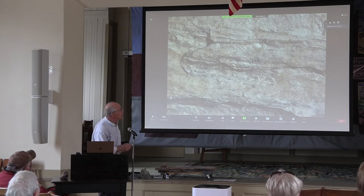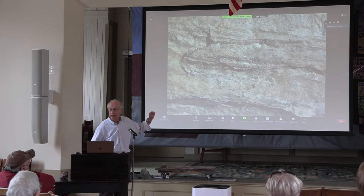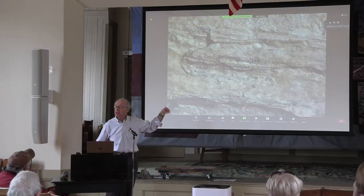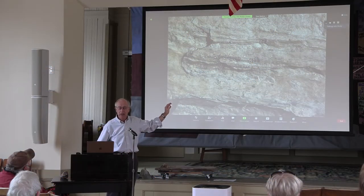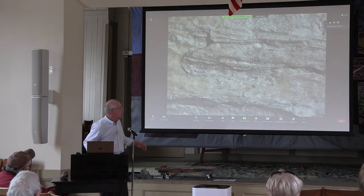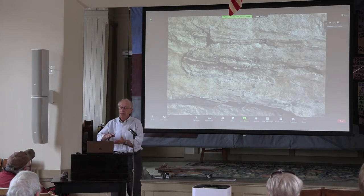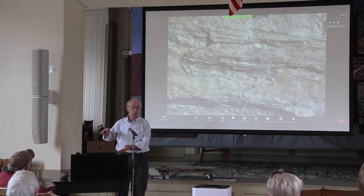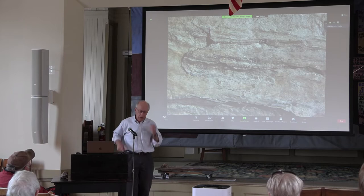Also in those rocks there, again, the bright light, but that's black, that's charcoal-like. That's the remains of a plant. So there are plant fossils, as well as footprints. There's pollen, there are other things. And so at the time that these layers were being deposited, dinosaurs were here.